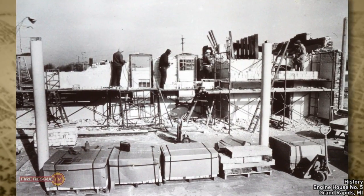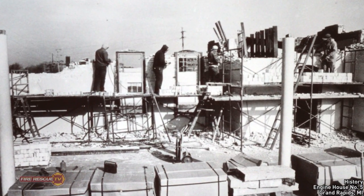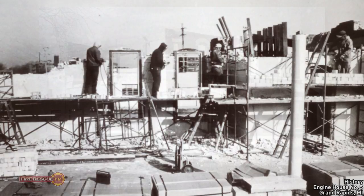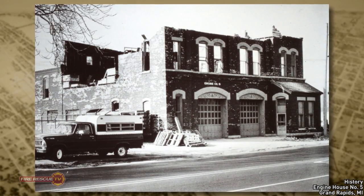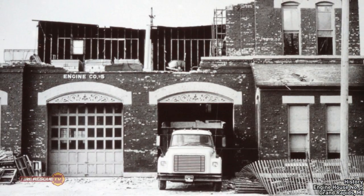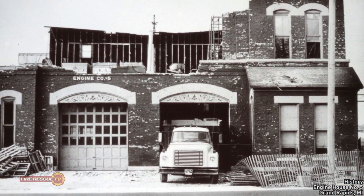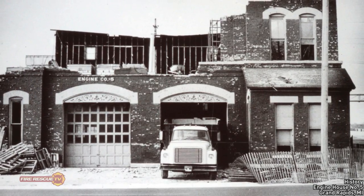The workers started with the removal of the roof and worked their way down to the ground brick by brick and board by board. Each day, bricks were chipped away, cleaned, and loaded onto pallets. Trucks ran round the clock, transporting the reusable material to the reconstruction site some 20 miles away.